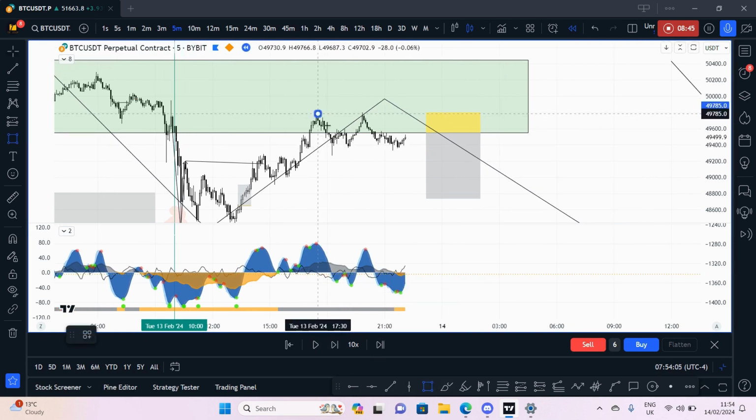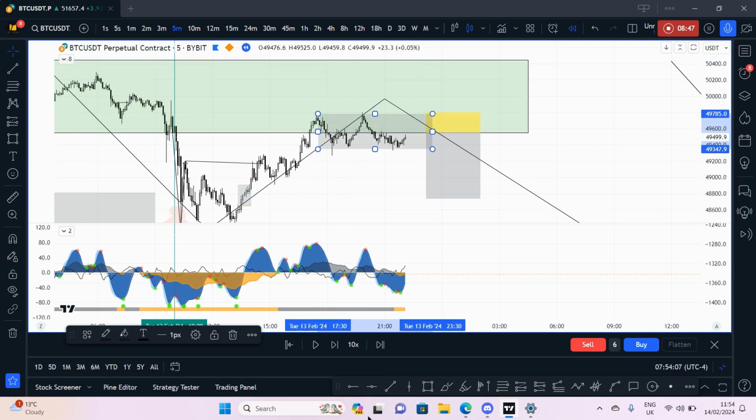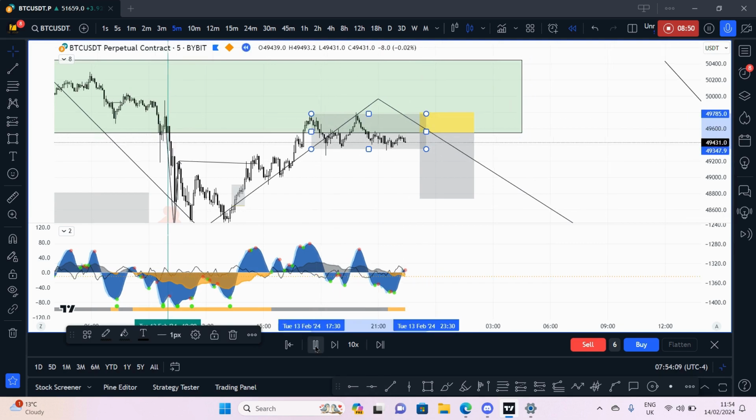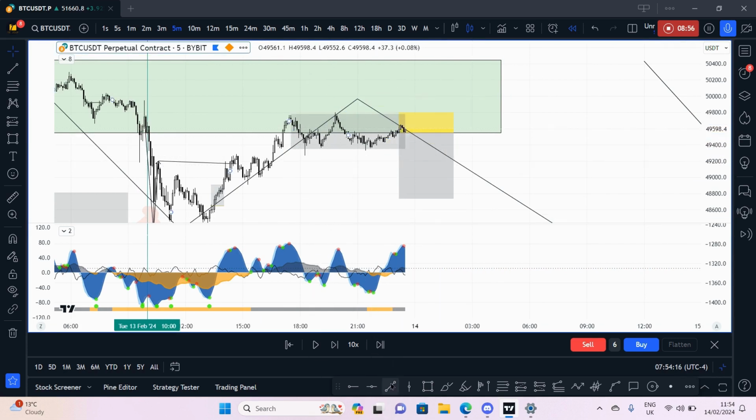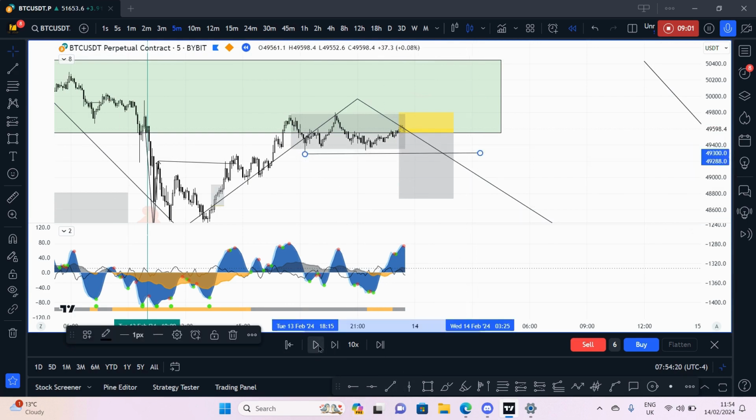Well, we can see we've formed our range. We have our range high, range low, we've passed the middle, okay? And then we're looking to see, are we gonna break bearish? Where are we gonna break bearish? We're looking to take out this low. If we do not take out this low, we do not have a change in market structure bearish.